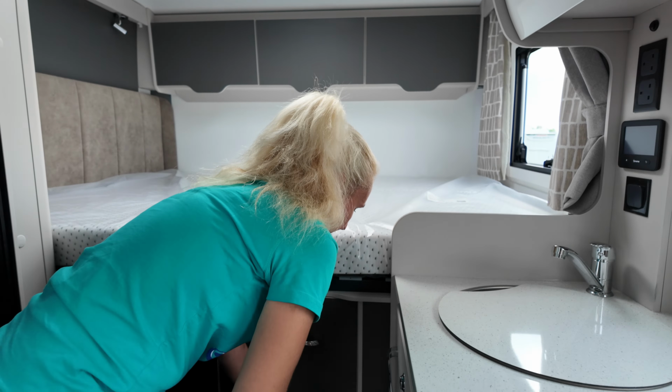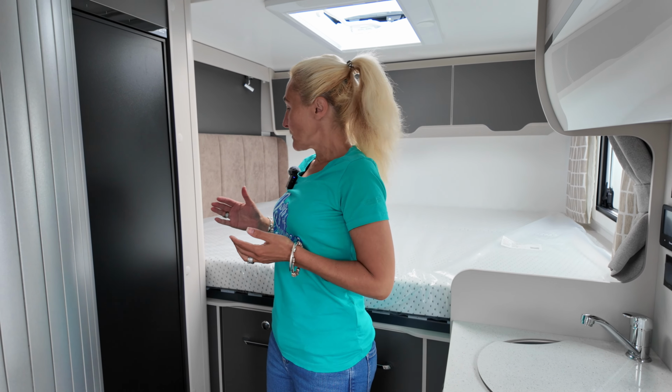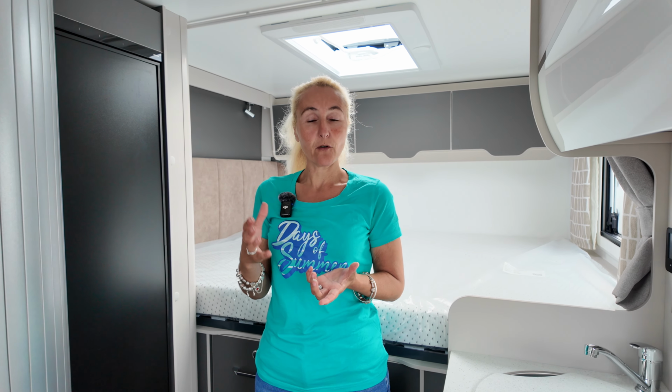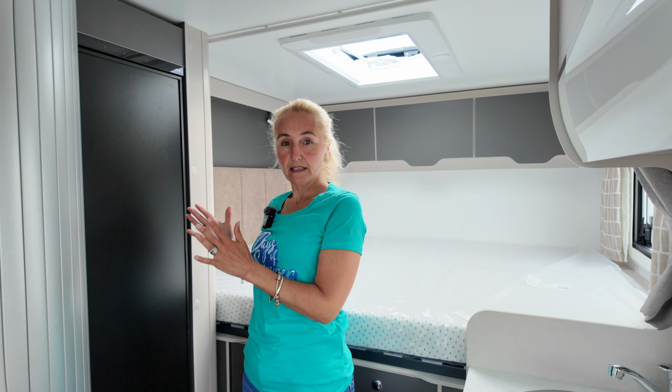Now, as I say, 6.99 metres, 2.1 metres wide. So far, it does feel quite a nice spacious motorhome for that sort of size. I'm now going to make my way down the off side of the motorhome.